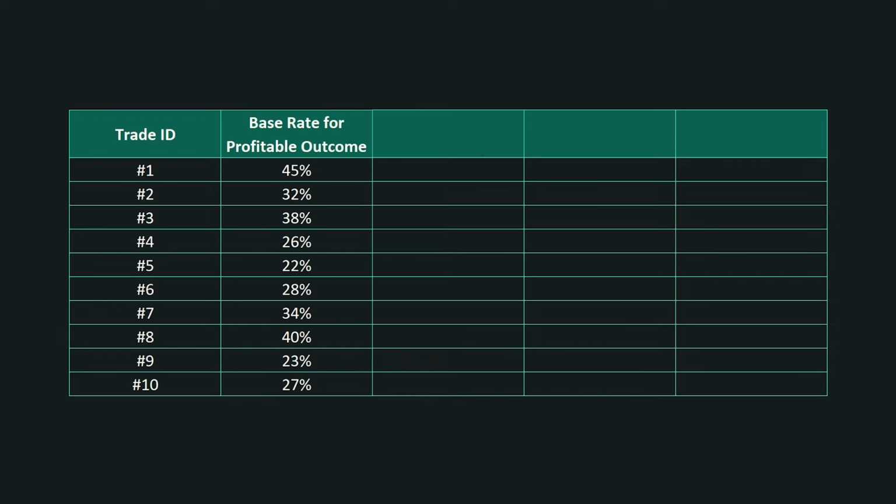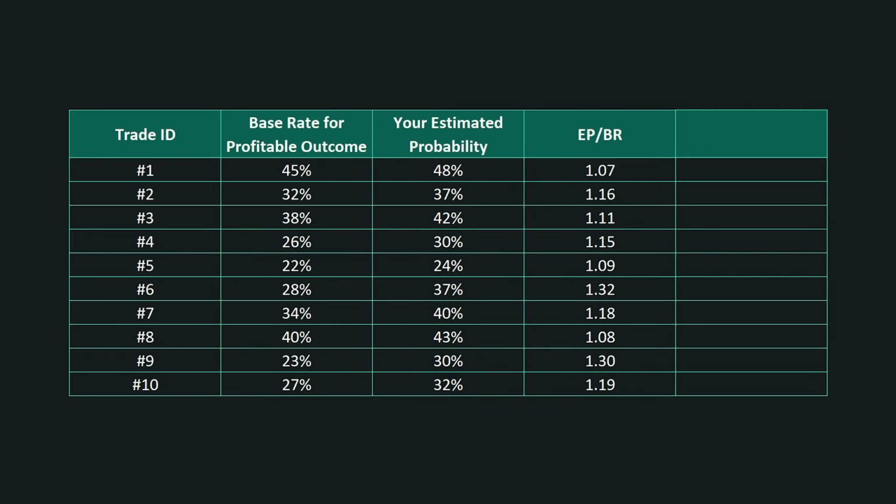So open up a new spreadsheet and log the following columns: trade ID, base rate, your estimated probability divided by base rate, and then the actual outcome. Was it a profit or a loss? So it might look something like this.